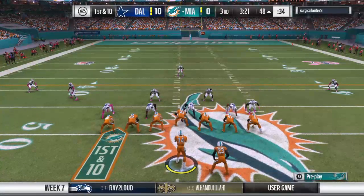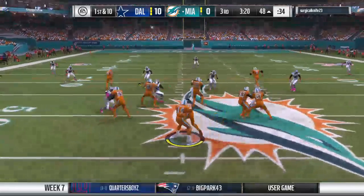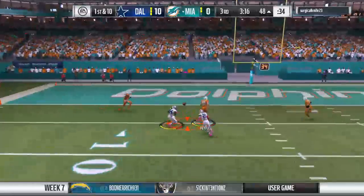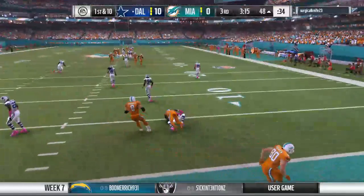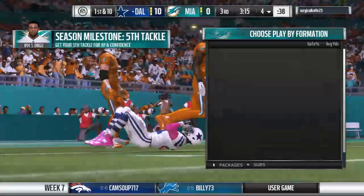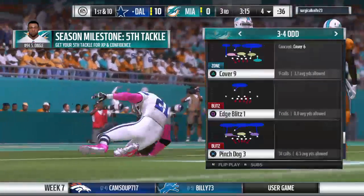Hey, here we go now. Now a play fake here on first down. Surveying the field. He's going to rifle. Now that'll be tipped and intercepted. Picked off Byron Jones. And a big turnover there as his guys will get the football back.